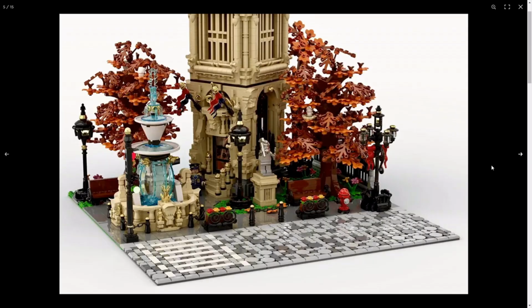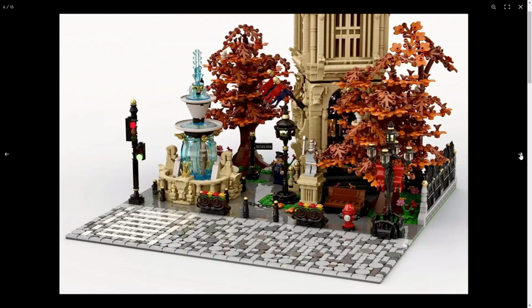It really is spectacular. The only thing that could be quite annoying for this set is this little paved pavement road, I think is what this could be. That looks like a right pain to be able to put together. I think it could take ages doing this, and trying to follow the instructions for this could be quite time consuming. Yeah, that's the only real downside for this set I can see. But yeah, I love the fountain, the autumnal tree, but the clock tower itself is just the absolute star.